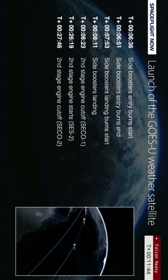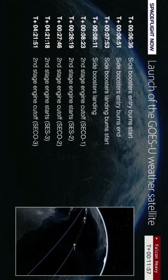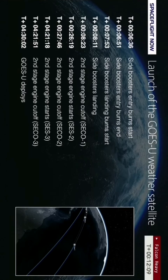And then it goes into an exceedingly long coast phase before that second stage engine reignites at T plus 4 hours, 21 minutes, 18 seconds. That third and final burn of the upper stage before satellite deployment wraps up at T plus 4 hours, 21 minutes, 51 seconds and counting. And then finally, the fourth and final GOES-U satellite will be deployed at T plus 4 hours, 30 minutes and 2 seconds.